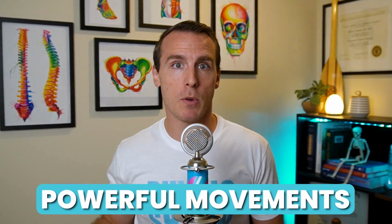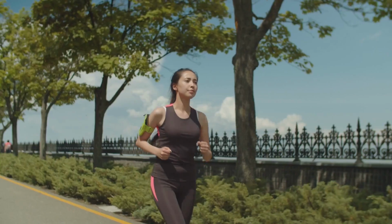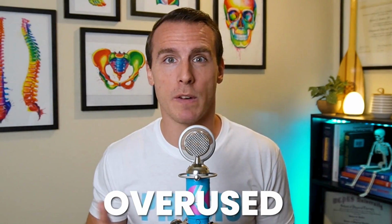body forward. Since it's responsible for these powerful movements, the Achilles tendon deals with some serious forces, sometimes up to 10 times your body weight. So it's safe to say this tendon works pretty hard. Just to put things into perspective, you take about 2,000 steps when running a mile. Now multiply that by how many miles you run in a week, a month, or even a year. So it's no surprise that the Achilles tendon tends to get overused.